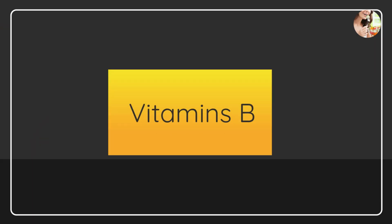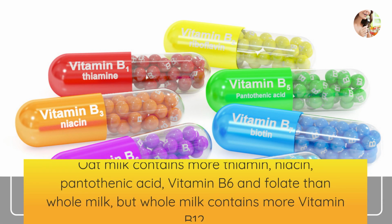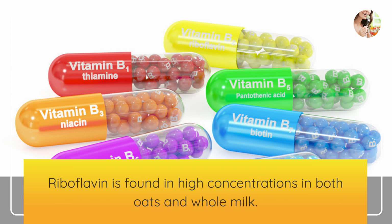Vitamins B. Oat milk contains more thiamin, niacin, pantothenic acid, vitamin B6 and folate than whole milk, but whole milk contains more vitamin B12. Riboflavin is found in high concentrations in both oats and whole milk.